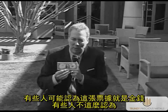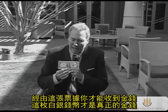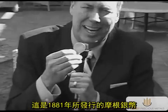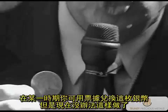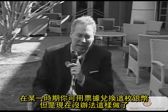Now, people might say this is money, but actually that is not money. This is a receipt for money. This, friends, is a silver dollar. This is an 1881 Morgan, and this is what you could at one time get by exchanging this silver certificate. Of course, you can no longer do that.